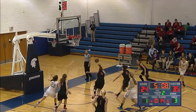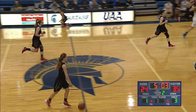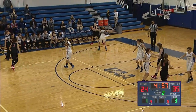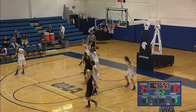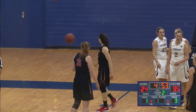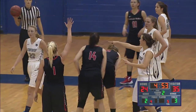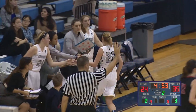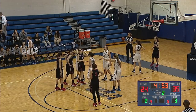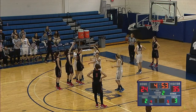McCoy for 3. Missed it left. Murphy gets the loose ball. Here comes Mayberger the other way for Carnegie Mellon. Anna Novak passes the ball to Hudapol in the corner. She was pushed out of bounds by McCoy, so the blocking foul will go on Jess McCoy. That is Jess's first foul. McCoy's going to take a seat. Checking in is Liza Otto. Lindsey Poss will take a seat, as well as Murphy for Carnegie Mellon. Hageman will come out.